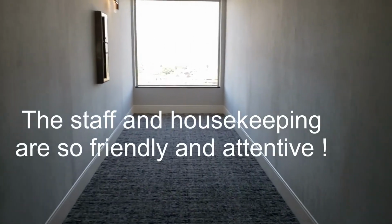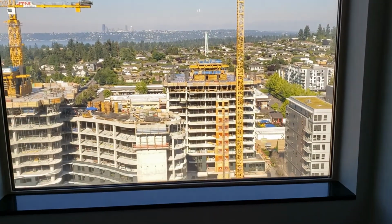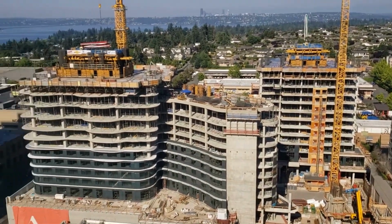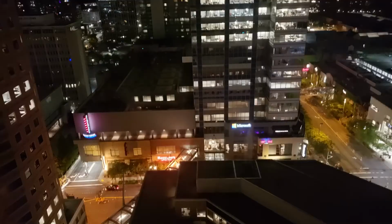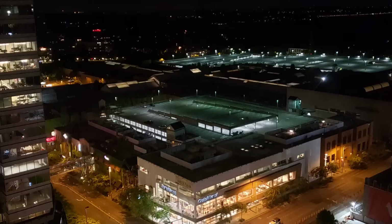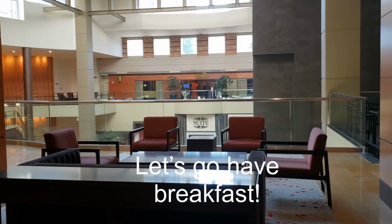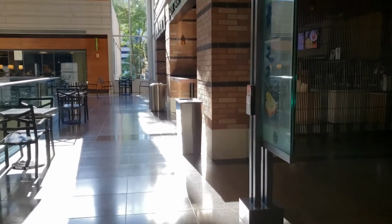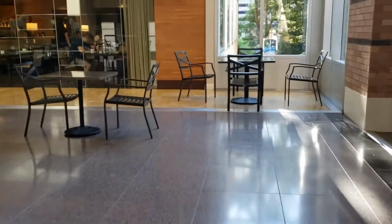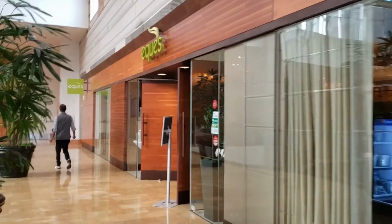Housekeeping are really friendly and they're very attentive to your needs. The restaurant is Equis, and it stands for equestrian.